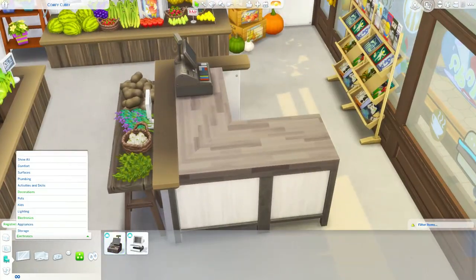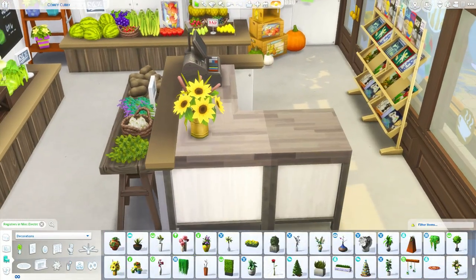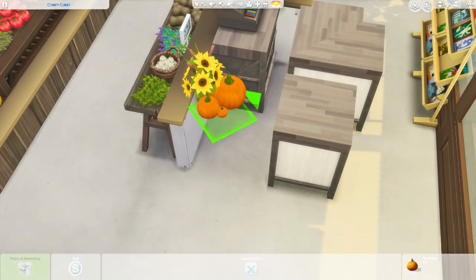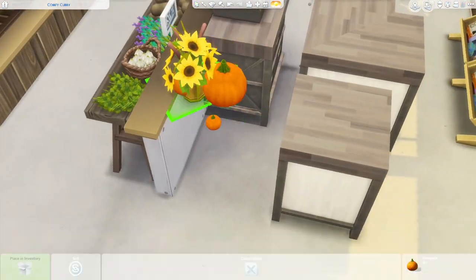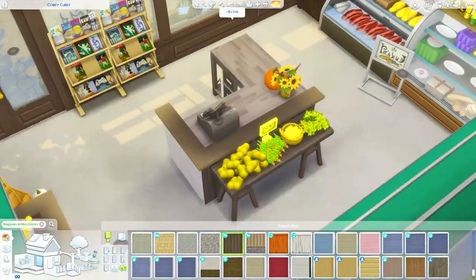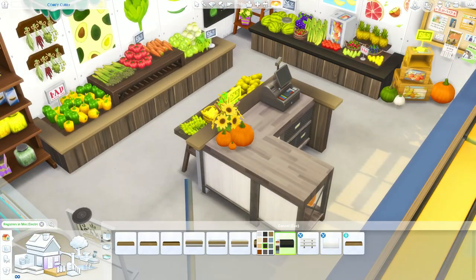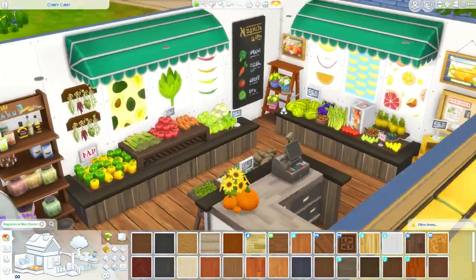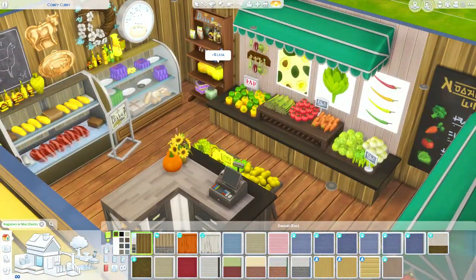Anyway, now I'm putting the cash register down, and then some flowers and little pumpkins on display at the one register in the center of the little marketplace. So I'm assuming your Sims could walk around in a circle, grab what they need, and then walk right up to the register, which I thought was such a cute idea. I really, really liked this one. I really hope you guys enjoy it too, and hopefully it works for you.